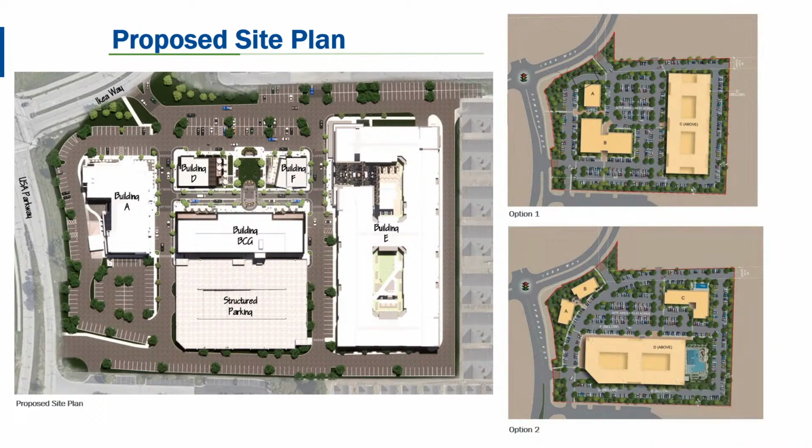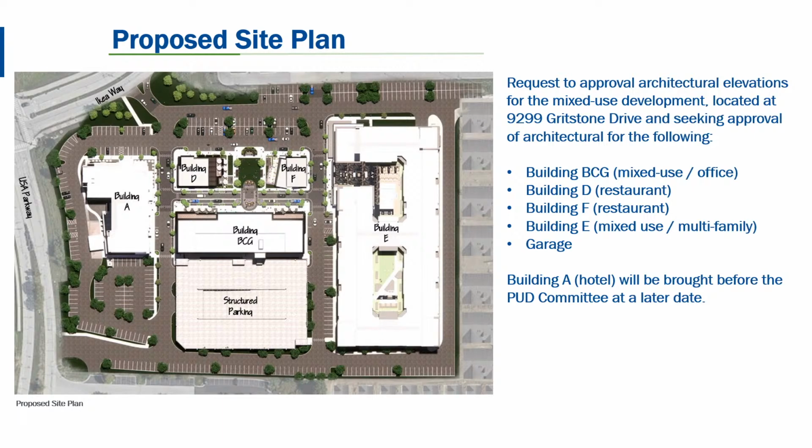So tonight we're seeking approval of building BCG, which is located in the middle. That is an office mixed-use development. We're seeking approval for building D and F, which is directly north of there. That is a restaurant use. And then building E, which is a mixed-use multifamily development, as well as the structured parking garage. Staff and the petitioner will bring forward building A, which is a hotel, at a future PUD meeting.